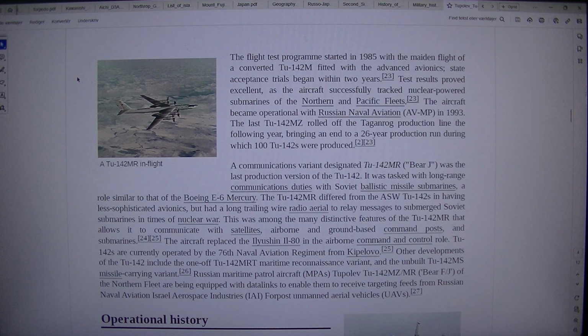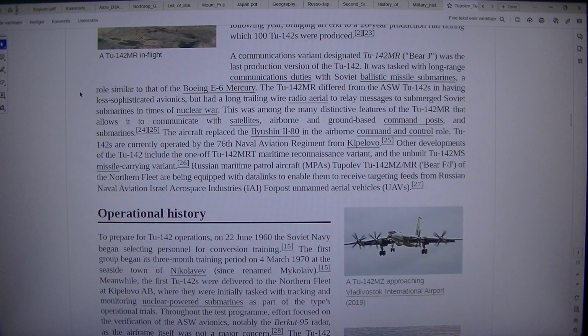The last Tu-142MZ rolled off the Taganrog production line the following year, bringing an end to a 26-year production run during which 100 Tu-142s were produced. A communications variant designated Tu-142MR, Bear J, was the last production version of the Tu-142.